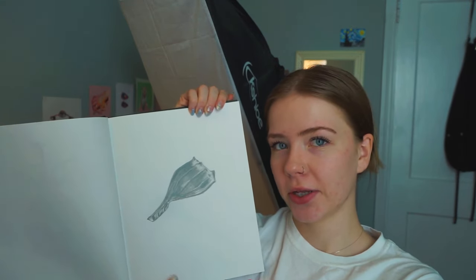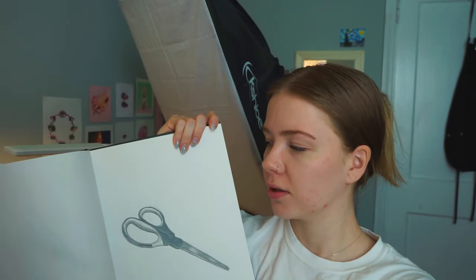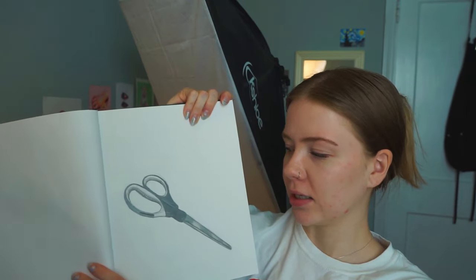So this is one that I did last week, and then I did this shell, which is super boring, but I was really tired on this day, so I was like, I'm just gonna do something really simple. This is from the same day as the shell. The first drawing was from a different day where I had more energy. But yeah, I did a scissor as well. Very boring, but it got the job done. But I'm very excited about that sketchbook because the whole sketchbook is going to be just still life drawings. And I'm so excited about that because I don't really do still lifes often or enough. And it's definitely something that I want to do more. So I'm very happy that I have this class to push me to do that.